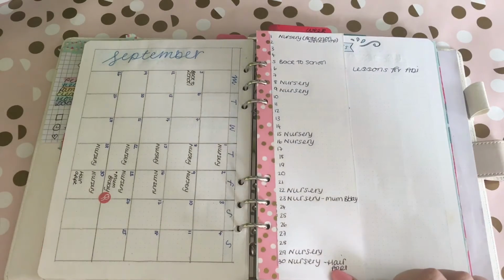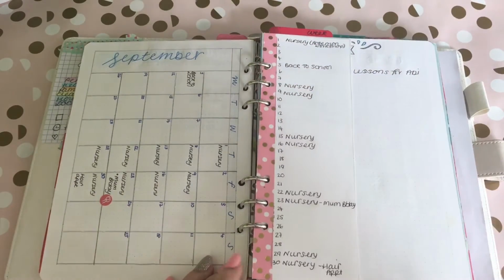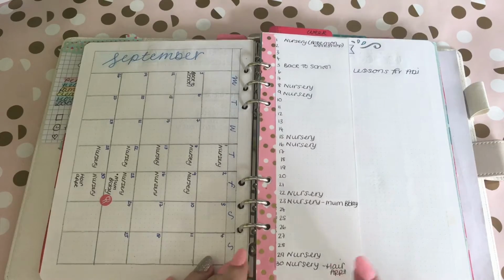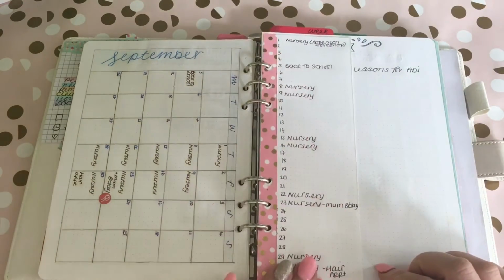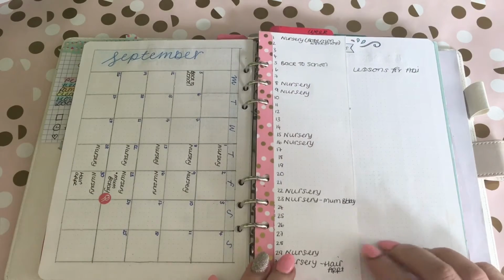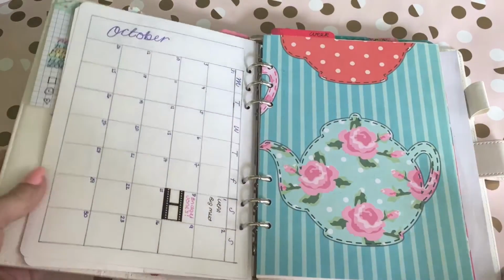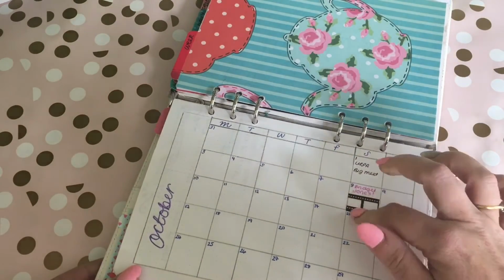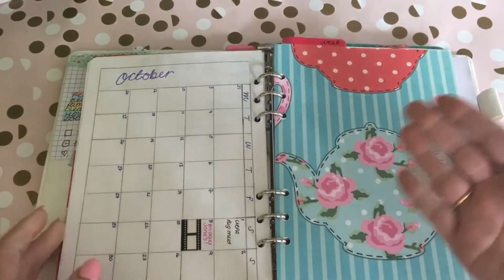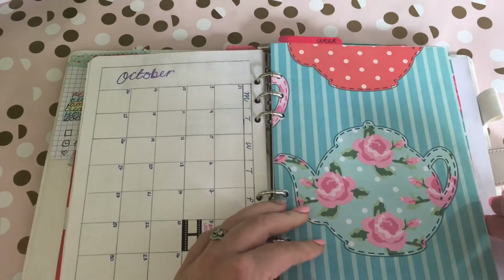So here I have got a sidebar which is just a list of the days of the month with anything that's going on, and I quite like this sidebar. I quite like just having a long list of the days of the month and anything important there. And then I very quickly just did an October one, just because there were two things for me happening in October, but I haven't done the right hand side page yet because I've got the time, it's good.